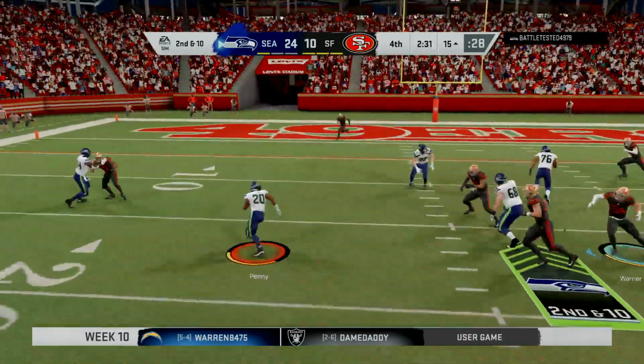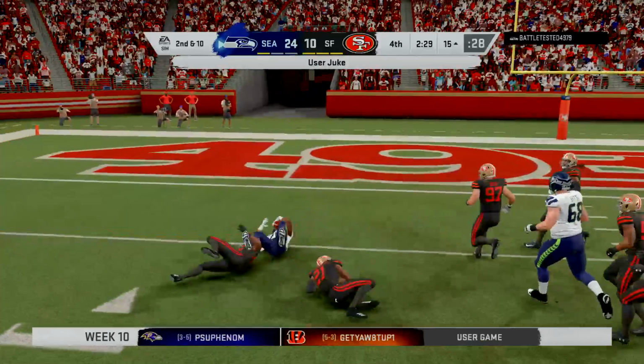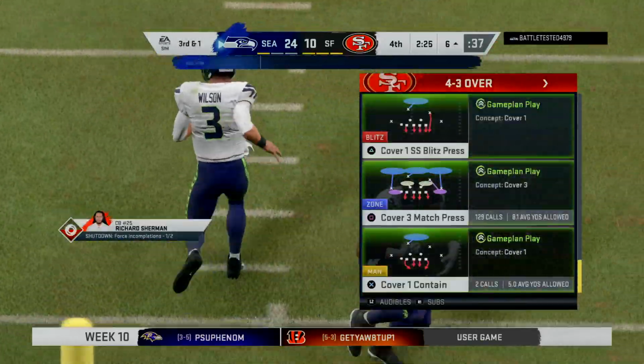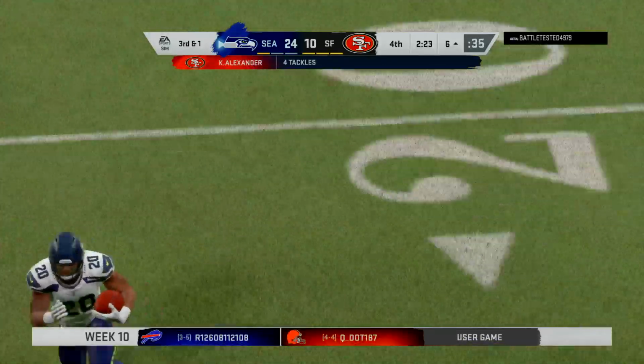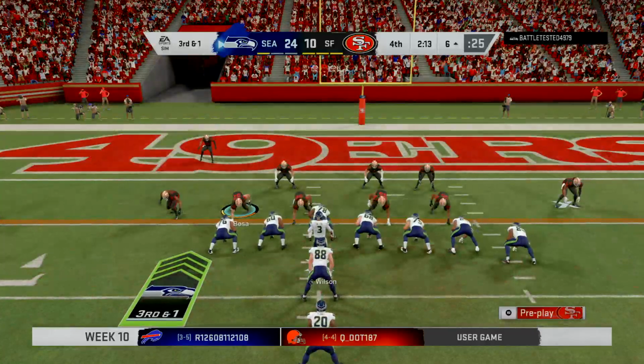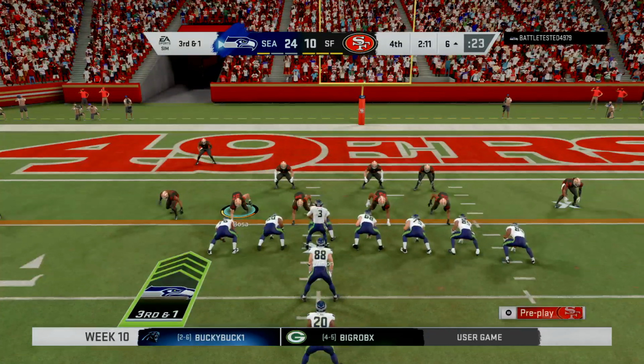Here's Penny on the counter. They showed off a nice juke of the defender before the next wave could bring him down. Pretty good running there, 9 yards. Sets up a 3rd and 1, and this will probably be the final play before the 2-minute warning.